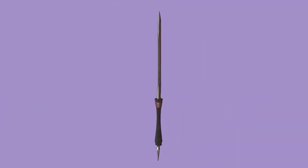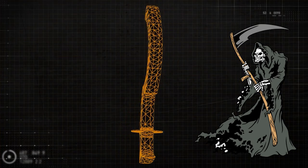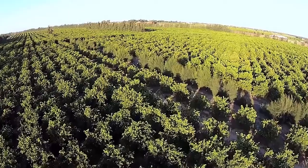They also introduced the sickle. You might have seen it in the hands of a few versions of the Grim Reaper, but that isn't the sickle of the ancient Egyptians. The actual sickle is slightly smaller, with a carved blade used for cutting and harvesting grain, like wheat and barley.